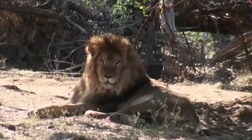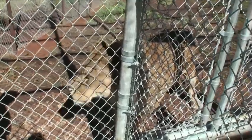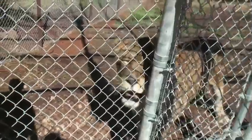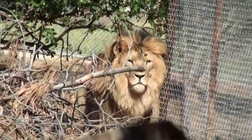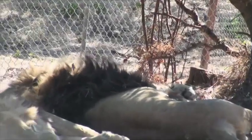Here we are back again with the lions, 2 months after the move from Bolivia, and they've all settled in extremely well. They're very well behaved. They've got a new friend, another lion, and they're happy and contented, and they're now roaring across the valleys every morning, and apparently the neighbours very much enjoy the morning lion song.